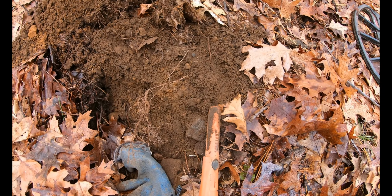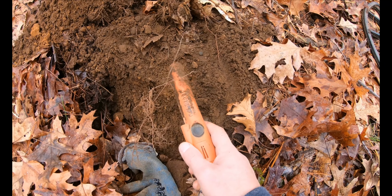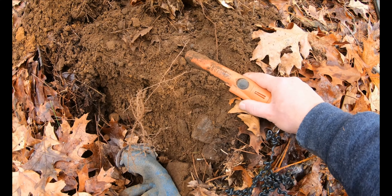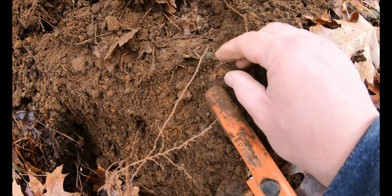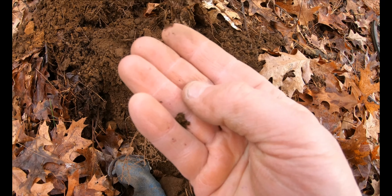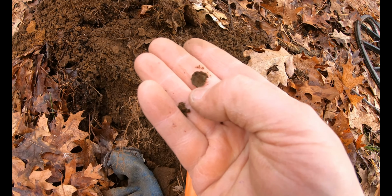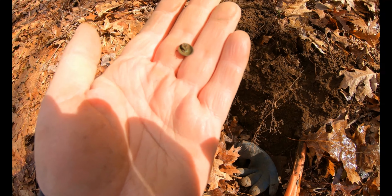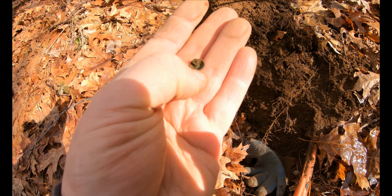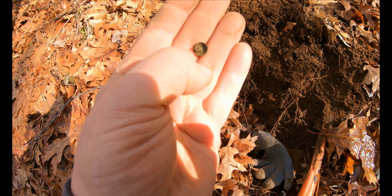Well, this is the tiniest button in the world competition right here. Look at this. Can you see that? I've just put it next to my pinpointer for scale. It's just at the nose. It's right there. Look at the size of this little button. It is tiny, a tiny little one-piece button. I'll get it cleaned up and let you have a look at it cleaned. So here it is, that little tiny button. It's a one-piece convex. There's the shank, you can see it. Look at that. Isn't that cool? That belonged to somebody in the 1700s.